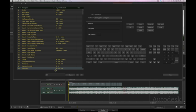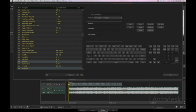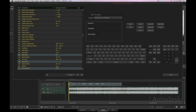You'll see that it's going to now start finding any entry or any description with the word edit or editor and so on. And I can use these arrows and I can go down. And here's a perfect example. We're going to look at the insert. We're going to look at override edits. We're going to look at the align edit and so on. Here's where the hotkeys are available to you.